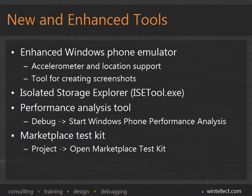If you look in the tools folder after you install the SDK, you'll find one new tool called Isolated Storage Explorer Tool.exe. It lets you reach into isolated storage on a device or in the emulator and see exactly what's there. One time that's really handy is when you're deploying HTML5 assets to isolated storage. If it's not working the way you intended, you want to make sure that what you think you've written to isolated storage is in fact there. This is the tool that we use to do that.